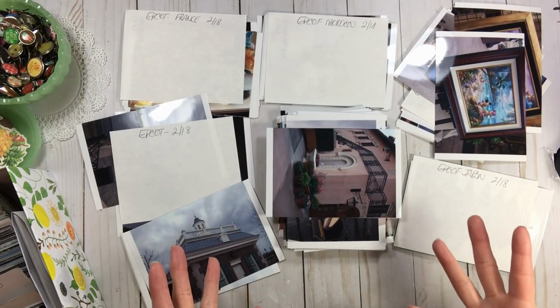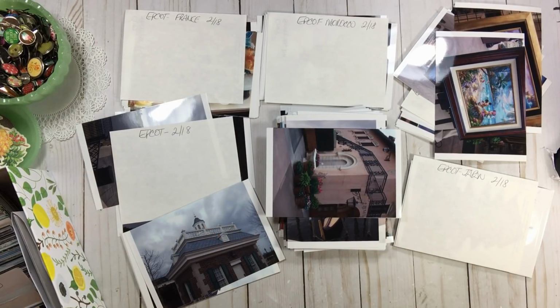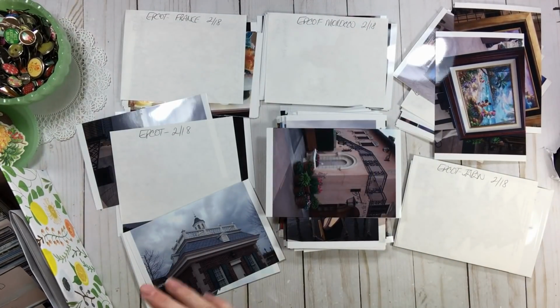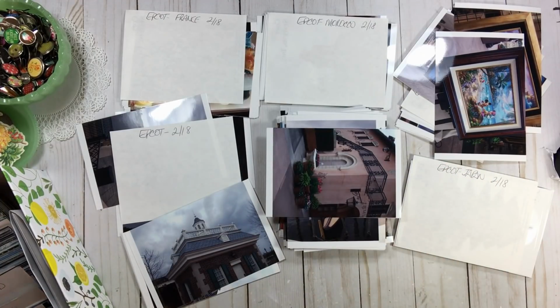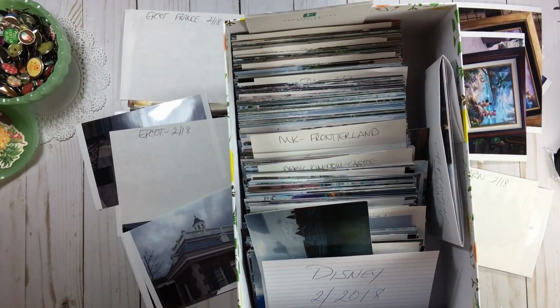Okay, so that was just a little bit of a work session, how I'm working through sorting these photos and getting them in this box in a quick manner, putting the lid on and calling that project done, and then I would work on it later on if I wanted to. But again, this is not a trip that I am planning out individual layouts. This is just simply a trip.